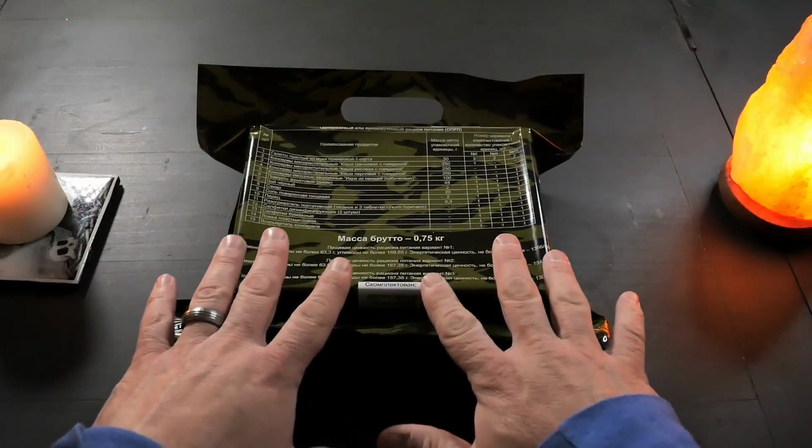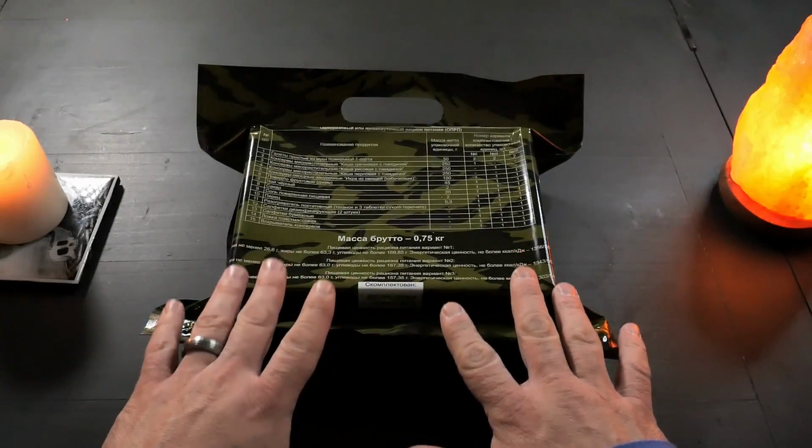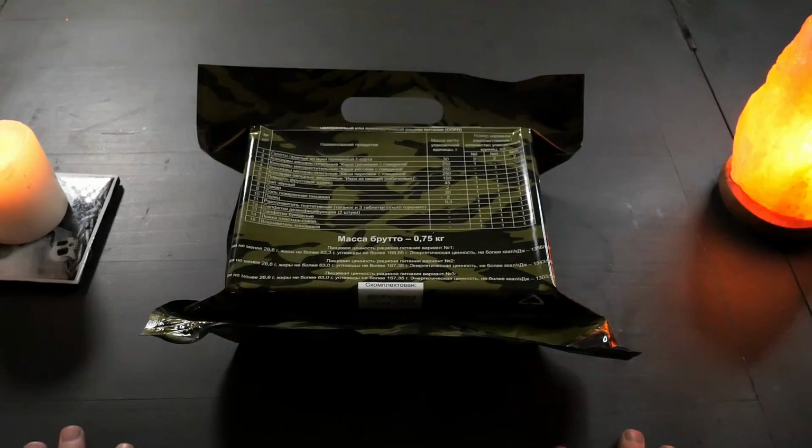So it's very important that they're able to carry food with them. And God only knows, in Russian winter, you could very easily get snowed in somewhere, find yourself stuck somewhere for a long period of time. Let's cut this sucker open and see what we got.